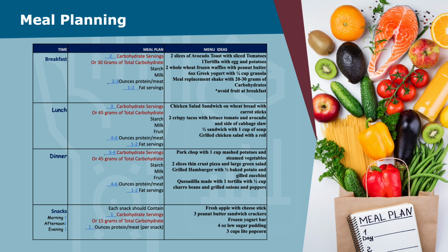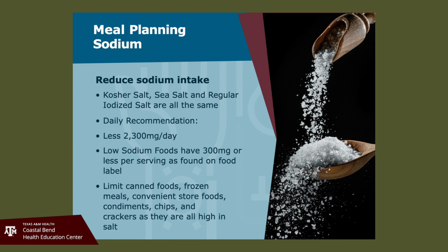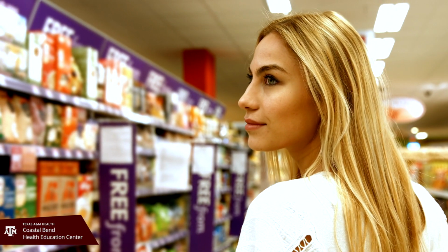As you might recall from our first session, we talked about preeclampsia and eclampsia, which are high blood pressure during pregnancy. Part of the treatment and prevention of preeclampsia is reducing your sodium intake. Please keep in mind that all salt has sodium, whether it's sea salt, pink Himalayan, or kosher. It is recommended that you get no more than 2,300 milligrams per day of sodium. You can use the food label to double check how much sodium is in each of the foods you consume. Remember, the sodium amounts are also listed per serving.